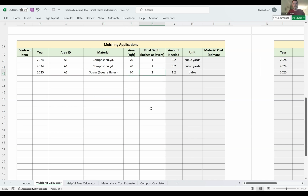One thing the literature in the mulching document tells you is that if you put on 3 inches of straw, it ends up being 1 inch final depth. So this is actually the final depth of straw. To get 2 inches of final depth, I would actually be putting on 6 inches of straw. And then that's going to tell me that I need 1 bale to get that done.